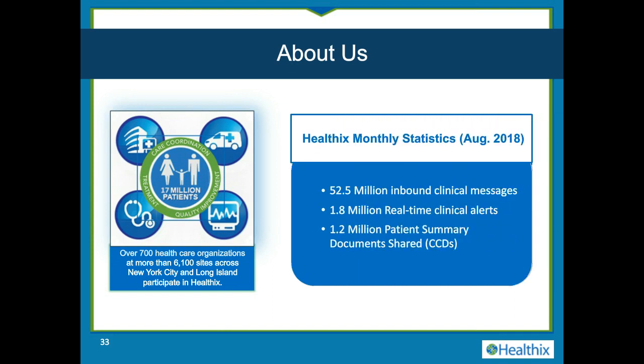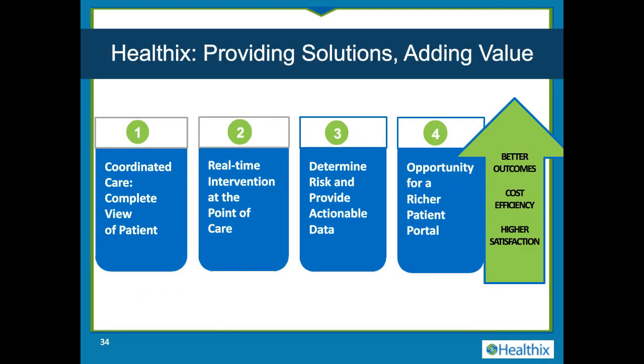Here are some numbers in terms of the amount of data that we move around. These are numbers pulled from August, and they have gone up a little bit since then. Overall, we bring in well over 50 million inbound messages. That's a combination of demographic updates as well as clinical updates into HealthX. And we push out 1.8 million real-time updates on average every month to our customers, our participants in our community. We also push out well over a million clinical summary documents, typically as a continuity of care document. But of course, all of this depends on a solid foundation, and that's what we'll get to in a second.